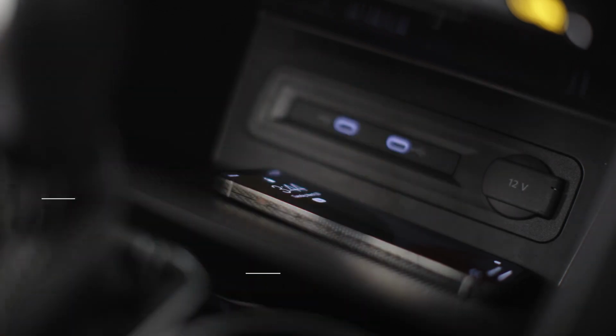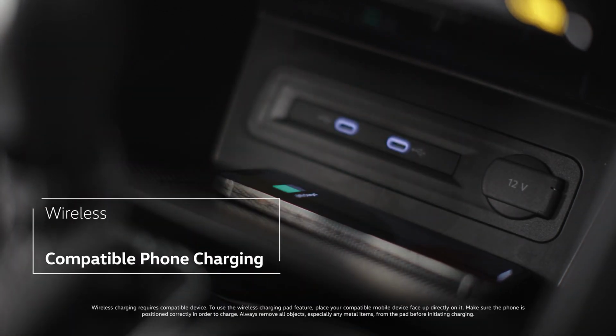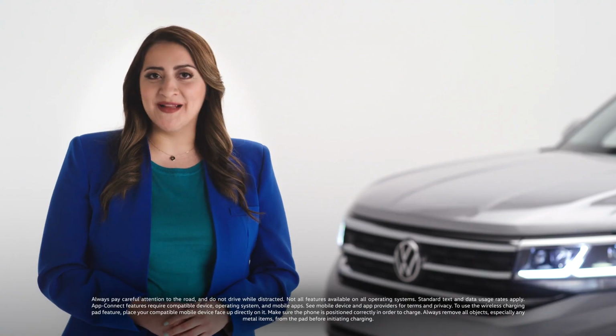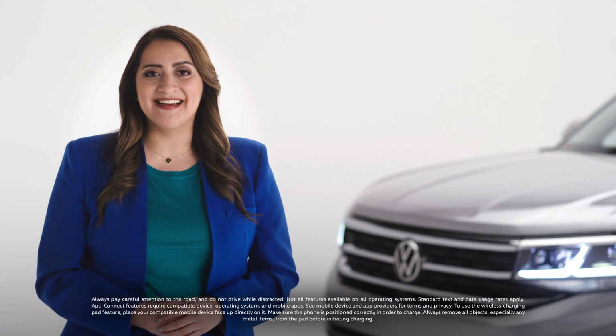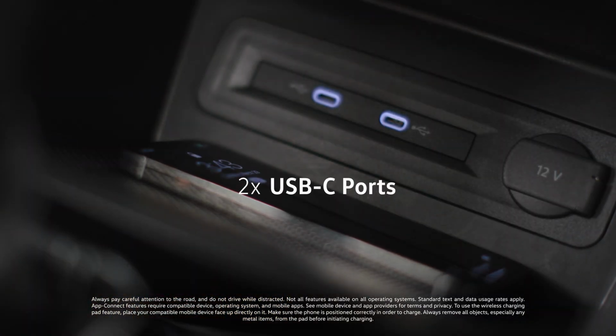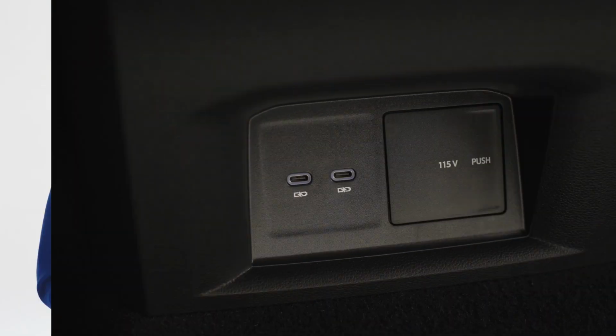Below the Infotainment Center is where you can charge your compatible mobile device. Just place it face up here. You can connect Apple CarPlay and Android Auto compatible devices wirelessly with App Connect. There are also 2 USB-C ports for both charging and data transfer, and more USB-C charging-only ports in the rear. And since your Atlas really is a family car, you can have 2 phones connected and choose the one you want to display.